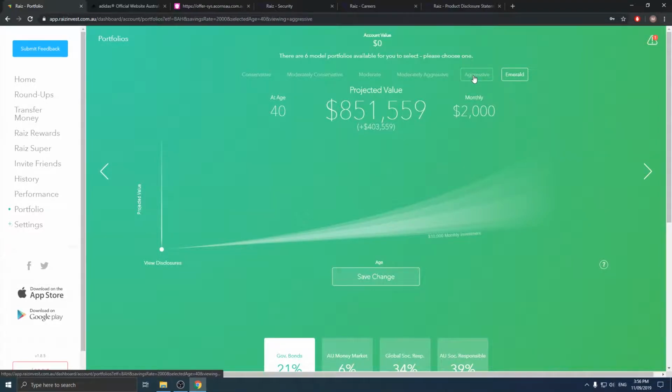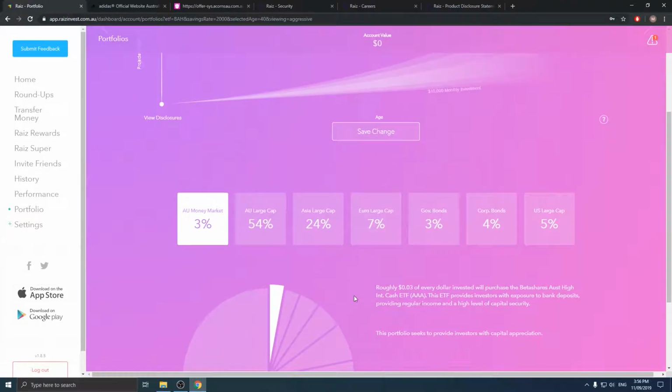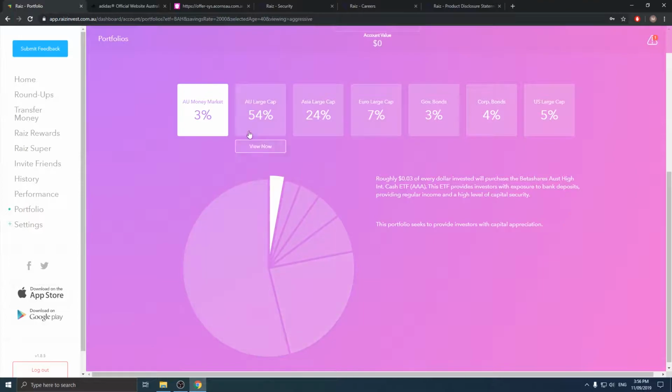So if we just stay on the aggressive portfolio, they give you a breakdown of exactly what your money is being distributed in. So they slice up your capital and push it into different areas based on the portfolio that you select. Now, the more conservative portfolios will have larger portions allocated to government bonds because of the security and low risk associated with that particular investment vehicle, whereas the more aggressive portfolios will have higher allocations to domestic and international equities. And you can see the distribution here of percentages associated with each.